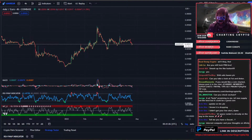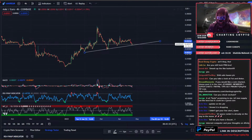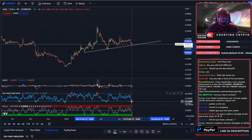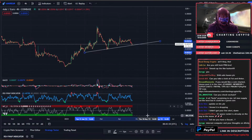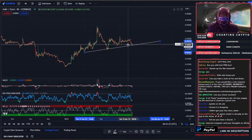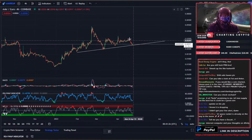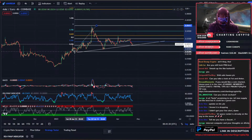Anchor, very similar situation. We have this support uptrend right here. We have the MACD flipping bullish, RSI extremely low. We just got that bounce off the overbought territory. We have the tap on the green of the WTX, so this does look like it wants to rally higher as well. It looks like a lot of altcoins are showing some sort of reversal here. Like a lot of the coins that we looked at today are showing a reversal right here.